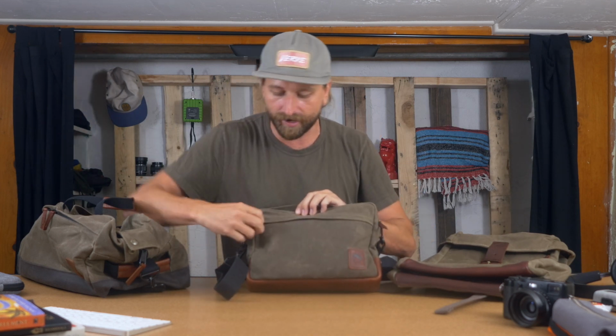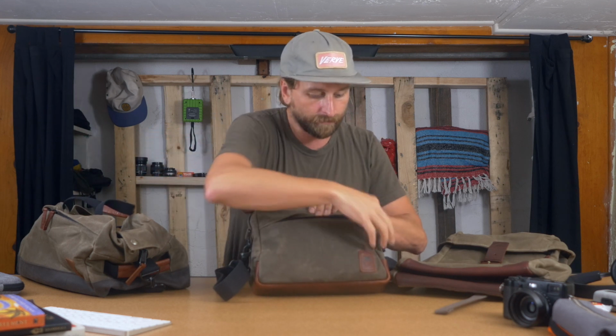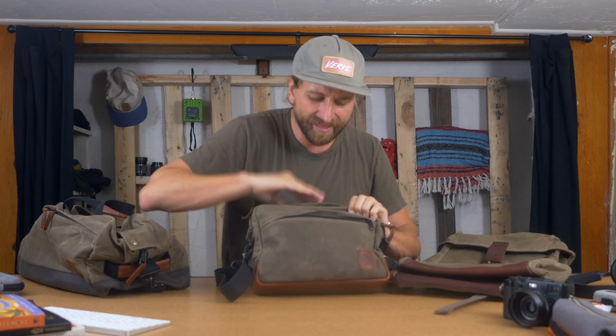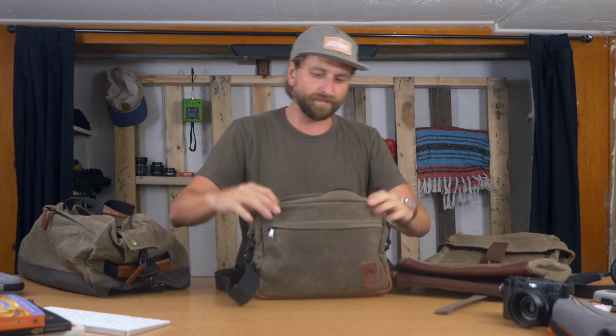I've got a zipper on the front without a fancy zip pull, just a regular old YKK zip, and I can put stuff in here. The way that I pack this out, it's pretty full on the inside, so maybe I'd put a snack bar or something in there. But then inside, let's talk about this for a second.